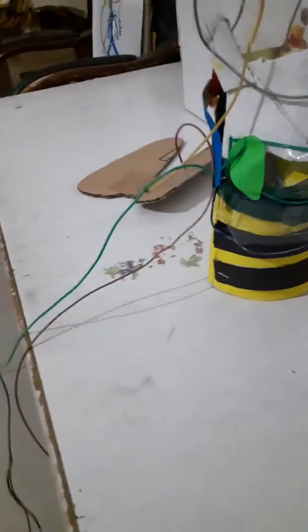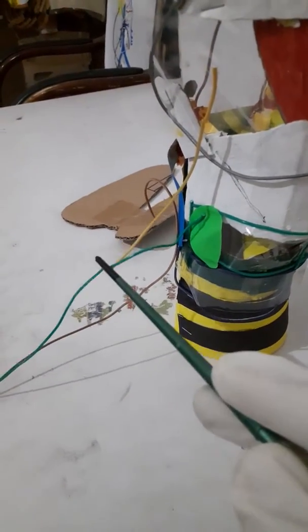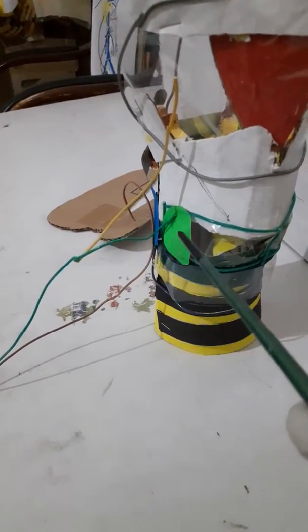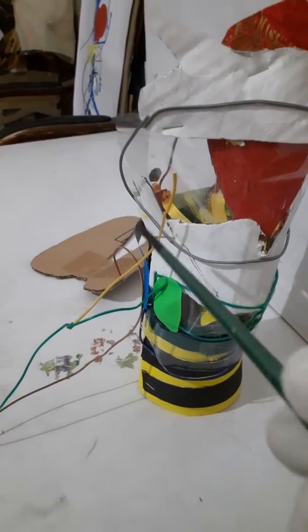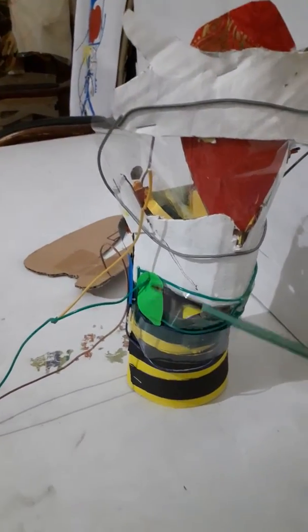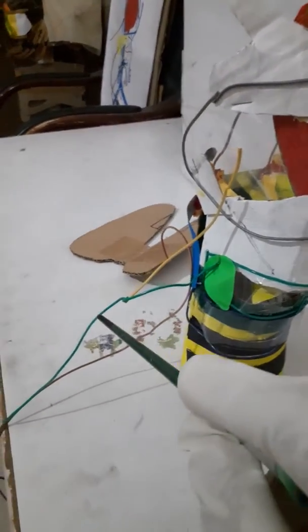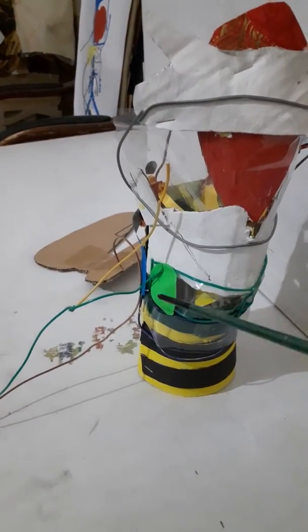So this green one is the superior laryngeal nerve, and this is the inferior laryngeal nerve. The superior laryngeal nerve is again divided into the internal laryngeal nerve and the external laryngeal nerve. The external laryngeal nerve supplies the cricothyroid muscle, and the internal laryngeal nerve pierces the thyrohyoid membrane and supplies the mucous membrane of the internal aspect of the larynx, the supraglottic part only. So the superior laryngeal nerve is motor to the cricothyroid and sensory for the upper half of the mucous membrane of the larynx.